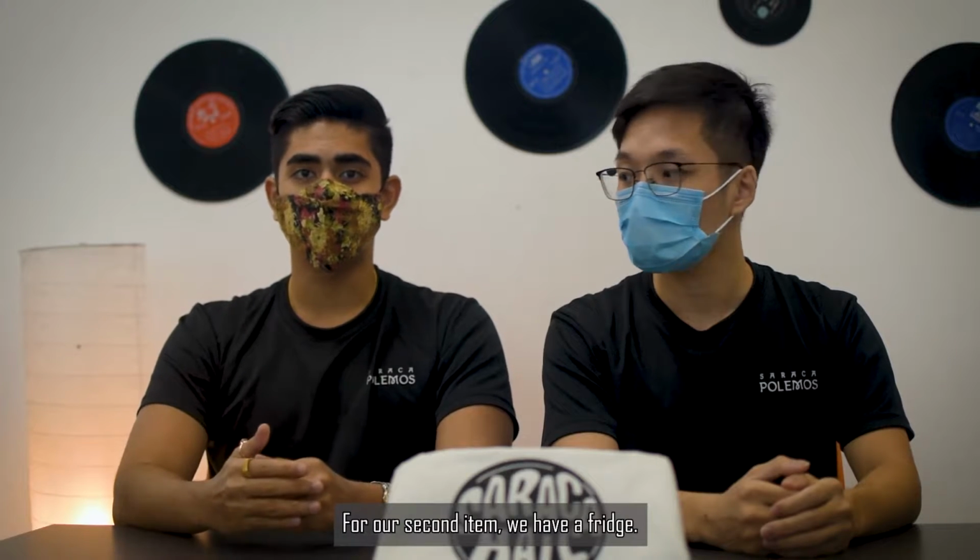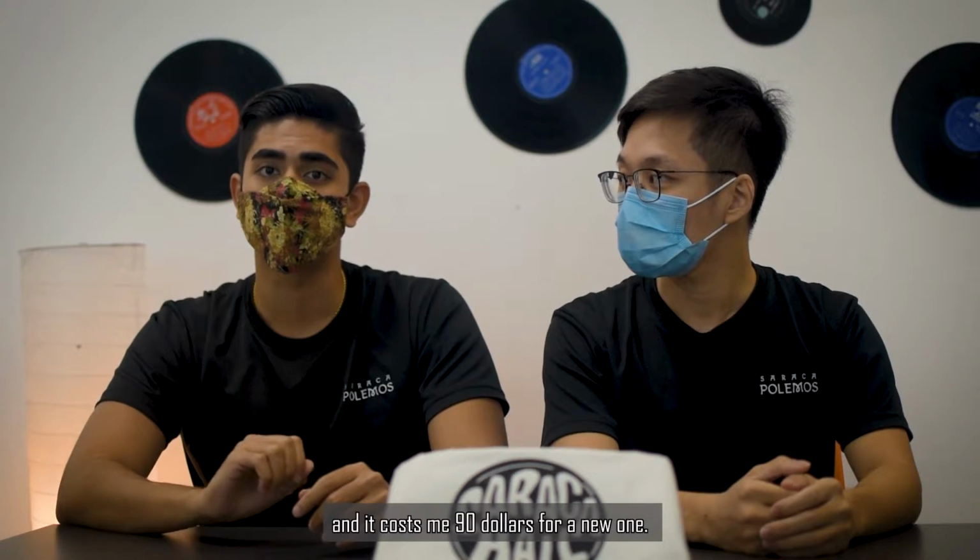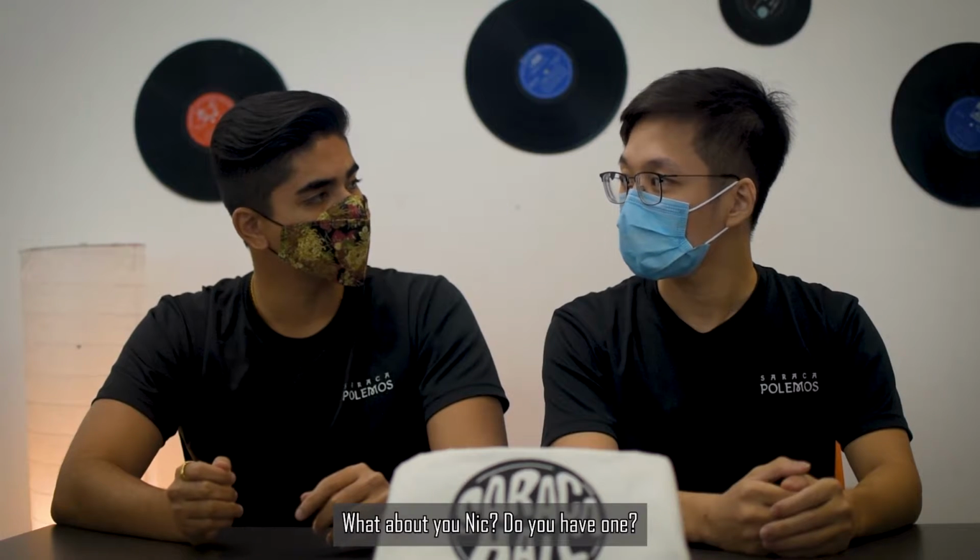For our second item, we have a fridge. I actually had one in hall last semester. I bought it from Mustafa, if I'm not mistaken, and it cost me $90 for a new one. What about you, Nick? Do you have one?